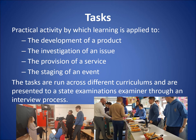So if we just look at the slide, practical activity is what it is. It's very practical. So it could be the development of a product. It could be the investigation of an issue, maybe in social ed. It could be the provision of a service. It could be the staging of an event. So you can see by the pictures there, one task that students do every year in HCT is providing a meal for staff and everything that goes in relation to making that event happen.